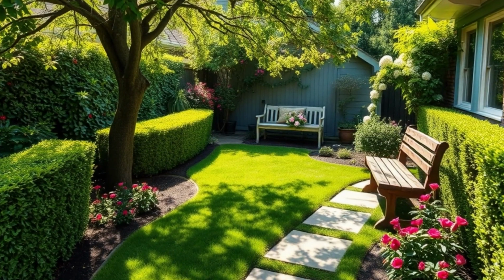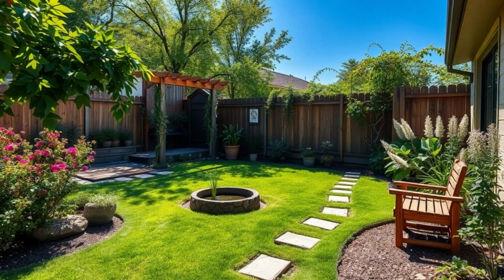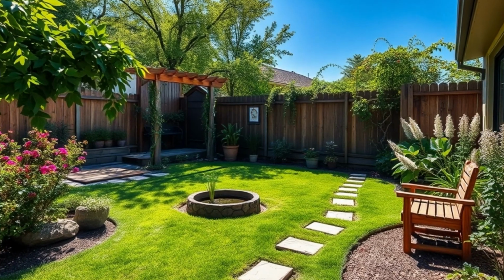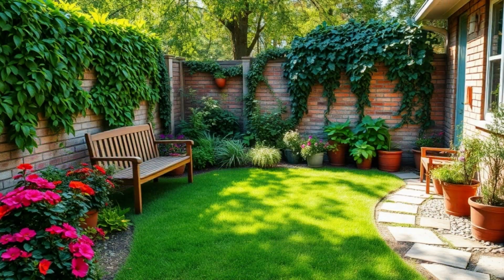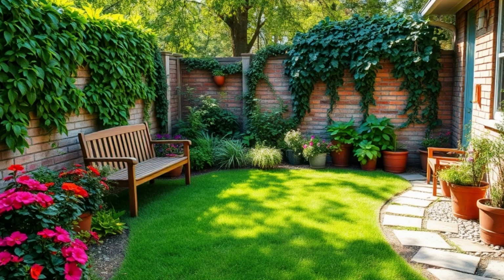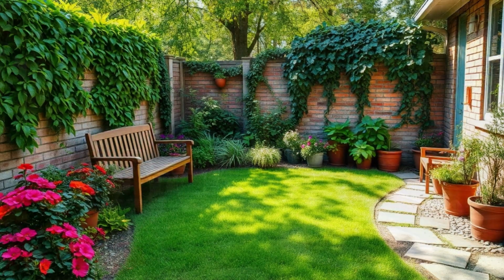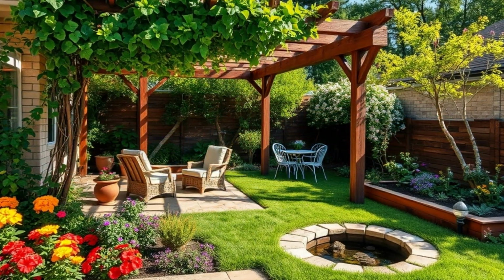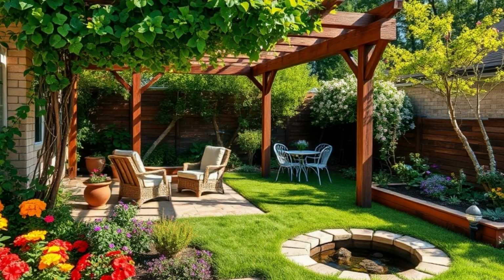Creating the illusion of space is a common goal. Using mirrors strategically on boundary walls can reflect light and greenery, visually expanding the area. Laying pavers or decking boards on a diagonal can make a space feel wider. Keeping the design relatively simple and uncluttered prevents it from feeling cramped. A clear focal point, like a beautiful specimen plant in a pot, a small water feature, or a piece of garden art, can draw the eye and provide a sense of order.